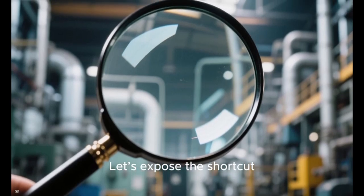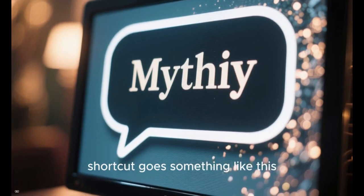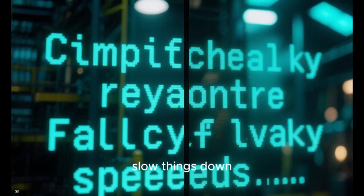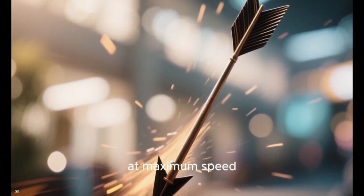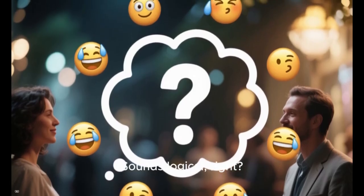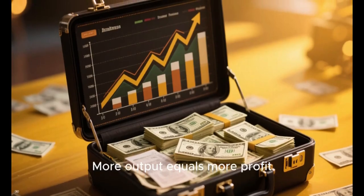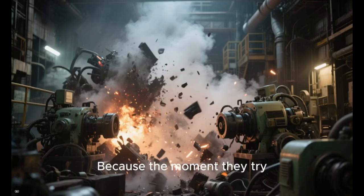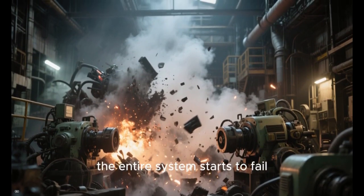Let's expose the shortcut. The most common viral factory shortcut goes something like this. Factories intentionally slow things down. If they just removed buffer gaps and ran everything at maximum speed, production would skyrocket. Sounds logical, right? More speed equals more output. More output equals more profit. So why don't factories do it? Because the moment they try, the entire system starts to fail.